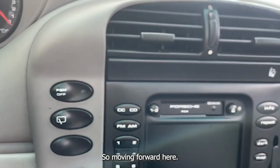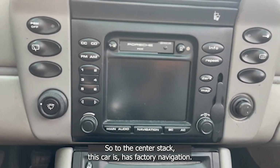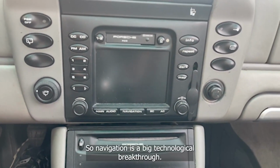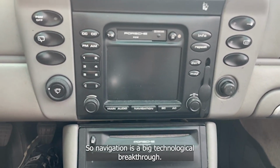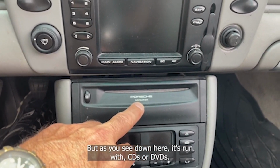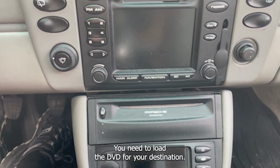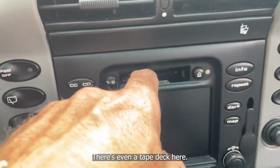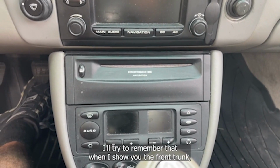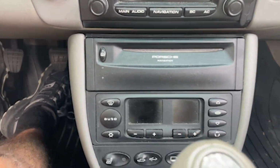So moving forward here, to the center stack, this car has factory navigation. It's an O2, so navigation is a big technological breakthrough. But as you see down here, it's run with CDs or DVDs. So you need to load the DVD for your destination. There's even a tape deck here. I'll try to remember it when I show you the front trunk, but there's also a 6-disc Porsche CD changer.